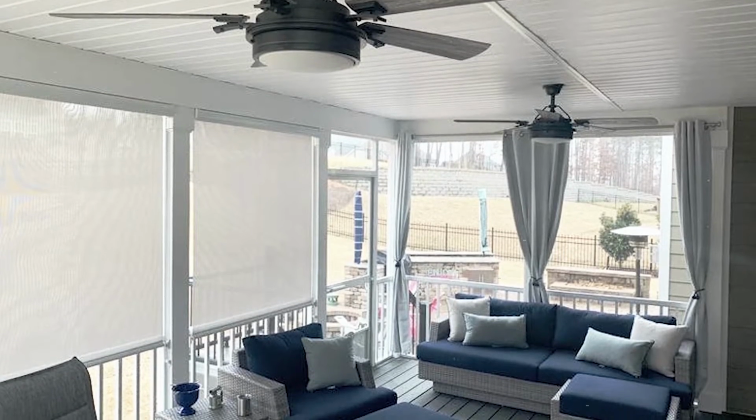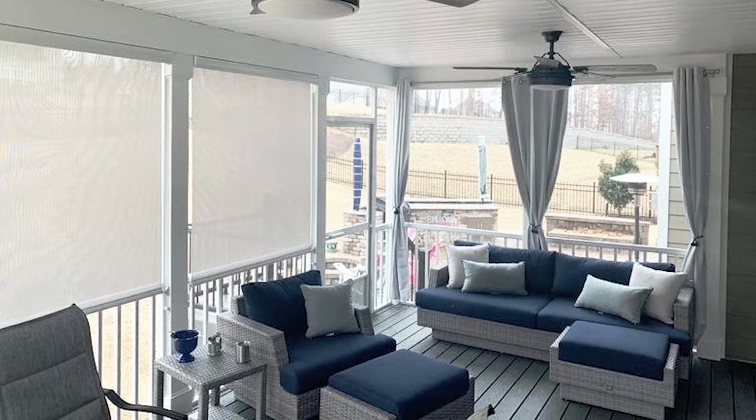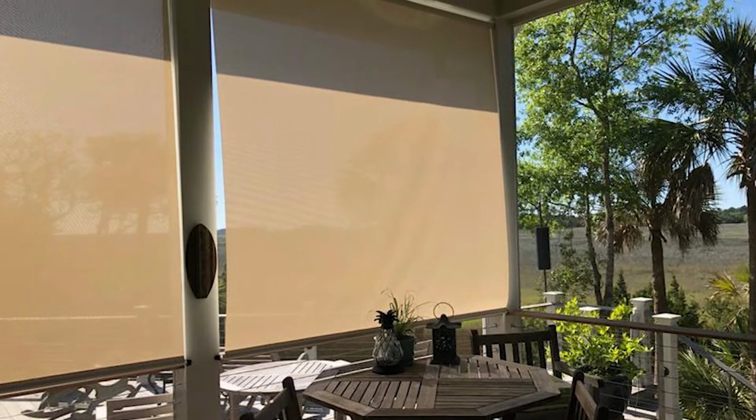Think about that direct sunlight as the sun starts to move in that sky in the evening, and you're getting that direct sunlight whenever you're trying to enjoy a glass of iced tea in the evening or hot coffee in the morning. Either way, it's going to keep Tammy and her family enjoying that porch year-round.